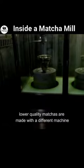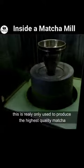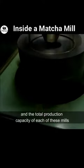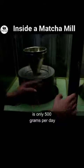Lower quality matchas are made with a different machine. This is really only used to produce the highest quality matcha. And the total production capacity of each of these mills is only 500 grams per day.